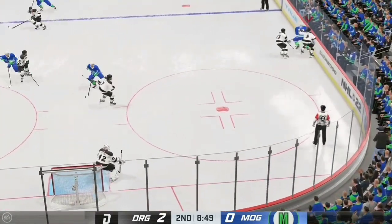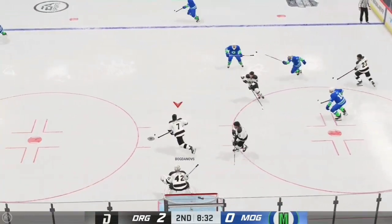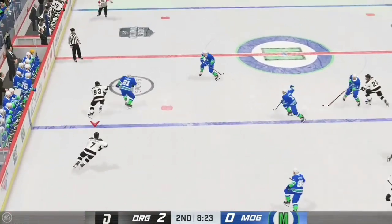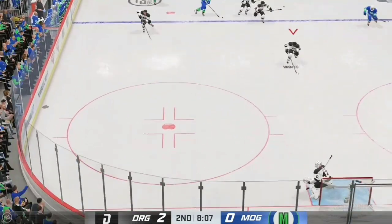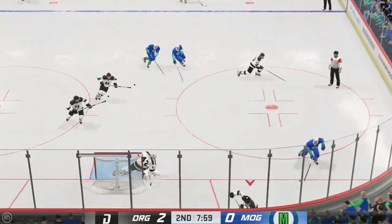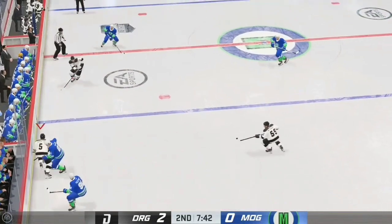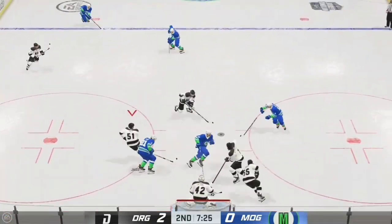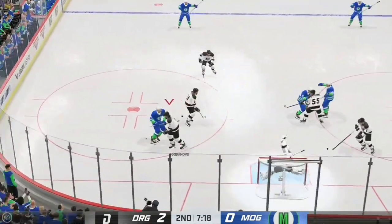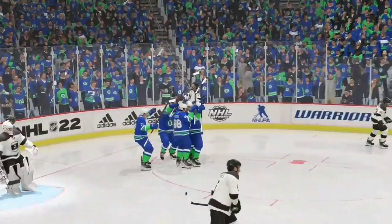Smith setting up against the wall. Good battle along the boards for the puck. Takes the feed. Through the neutral zone, moving the puck along the side. Sends it in deep. Gets control of the puck here in his own end. Passes on over to Jass. Takes the puck at the point. And that's broken up. A chance! Oh, scores! All over the rebound and tucks it in for the goal.